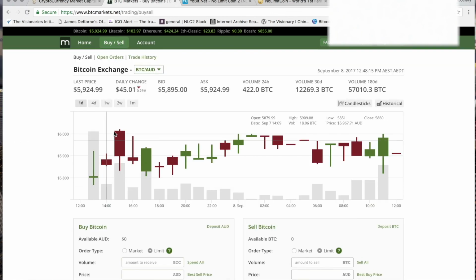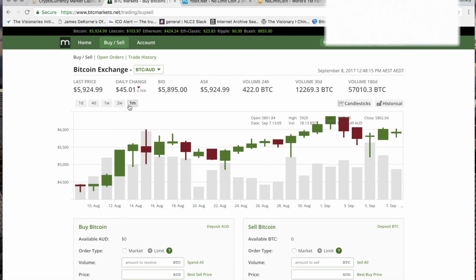You want to check out the graph. So this is in 1 day, let's say 1 month. 1 month ago, you can understand the coins, just here you can see the amount. The amount around here 1 month ago was about 3,500. That's around about the time I started investing a lot more money.